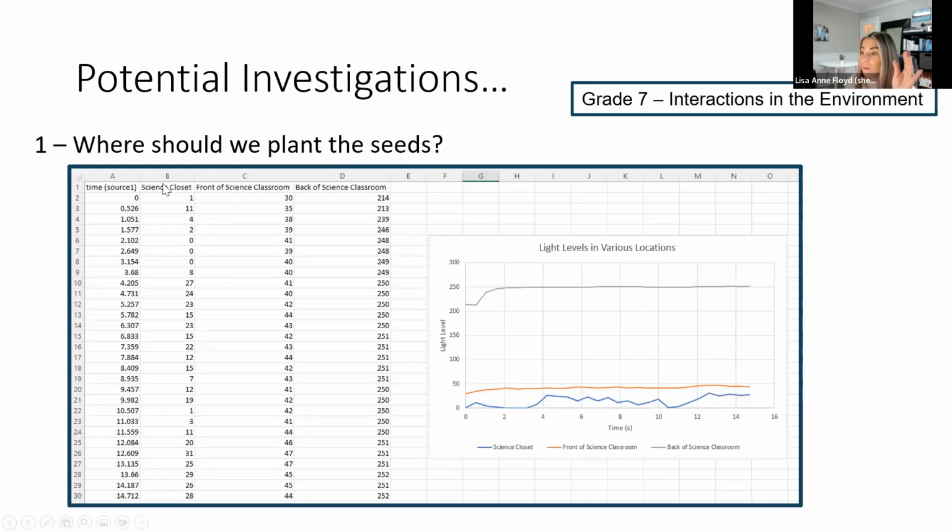Then they could paste all of their data into one Excel sheet. So group 1 puts theirs in column B, group 2 in column C, and group 3 in column D. And the timestamp would be the same because they all agreed to collect information with the same timestamp, so the same interval when they were collecting information. That's really important. Then you could graph it.